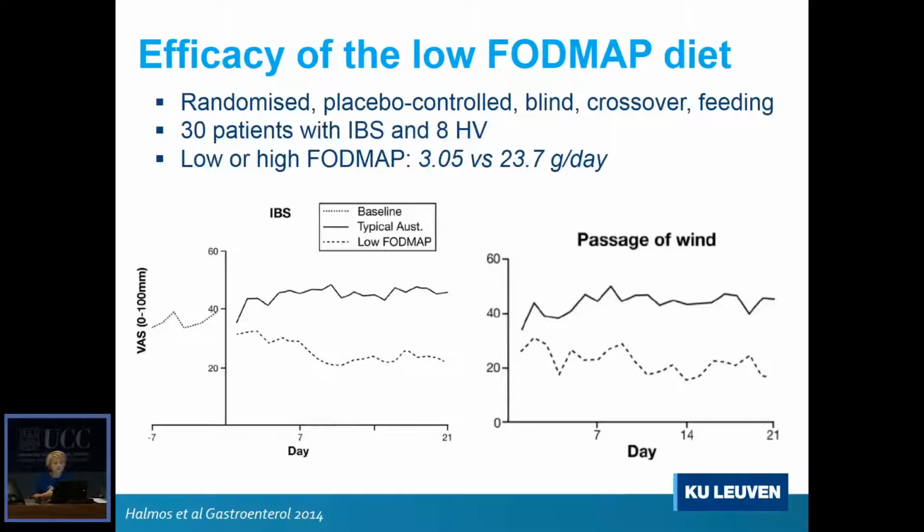So this first study that I'm going to walk you through was published by the Monash University group in Melbourne. They recruited 30 patients with IBS, of all different subtypes, and used 8 healthy controls. They provided all of their food to their participants for 21 days, and they called the higher FODMAP arm a typical Australian diet based on previous evidence.